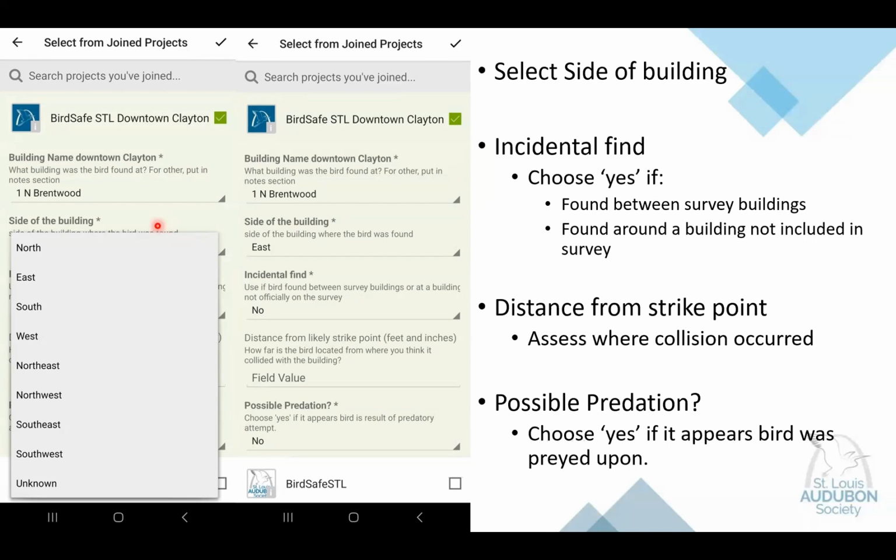Side of the building is pretty simple. You just orient yourself north, south, east, west, and choose which one you need. The next field is incidental find. In the event that it's not around one of our specific target buildings, or it's between buildings, you would choose yes. In that case, the best thing is to put in the notes exactly where the bird was found.